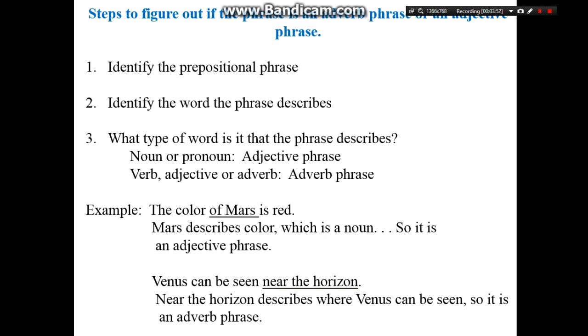If it's a noun or a pronoun, you've got an adjective phrase. If it's a verb, an adjective, or an adverb, it's an adverb phrase. You can also think about the questions that it answers. For the adjective phrase, it answers which one, what kind, or how many. And for the adverb phrase, it answers where, when, and how.